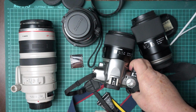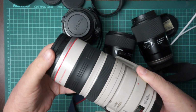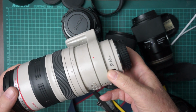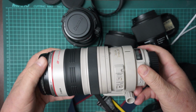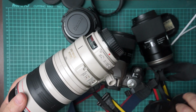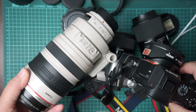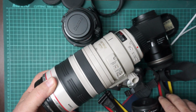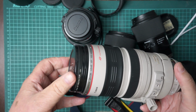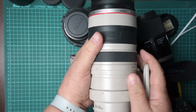The fourth EF lens in my collection is the 100-400 mm image stabilized USM lens. This lens is used mostly on my Sony a7 III camera with Metabones adapter. Its autofocus works excellently for photography. I use this lens for dedicated telephotography sessions only. It is not a carry-around lens for casual photo walks.